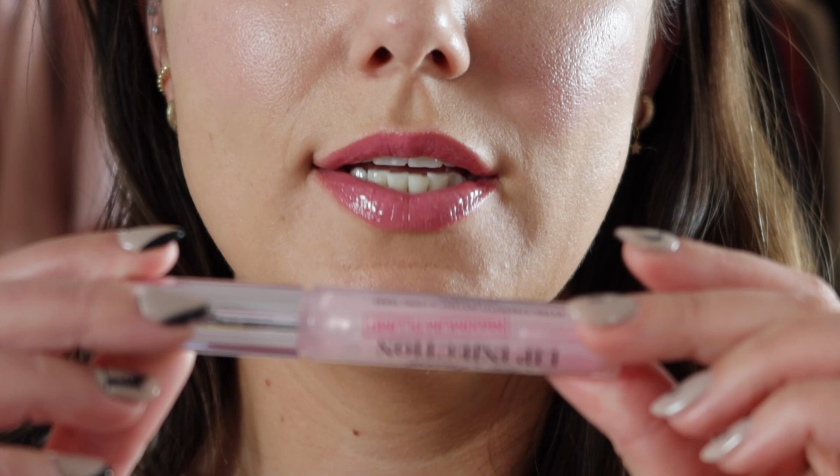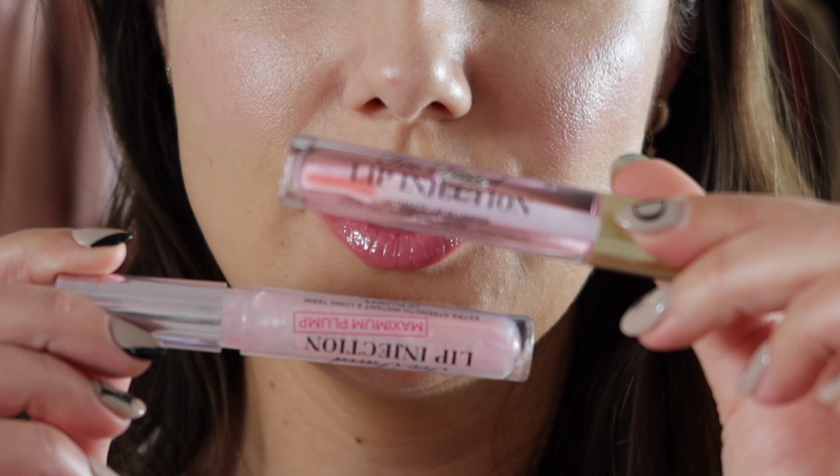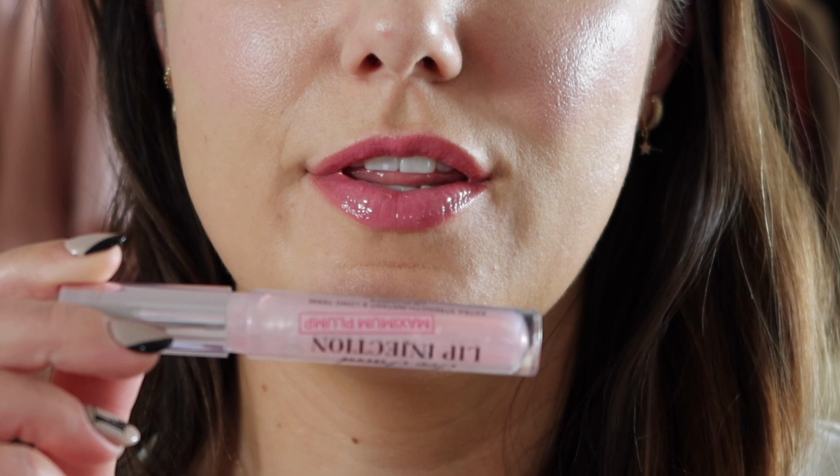So remember, I told you guys there is the lip injector. This is just the basic one. Then you've got the extreme, and I have the maximum plump. This is the one I opened a couple days ago. So we're going to add this on top of this guy.